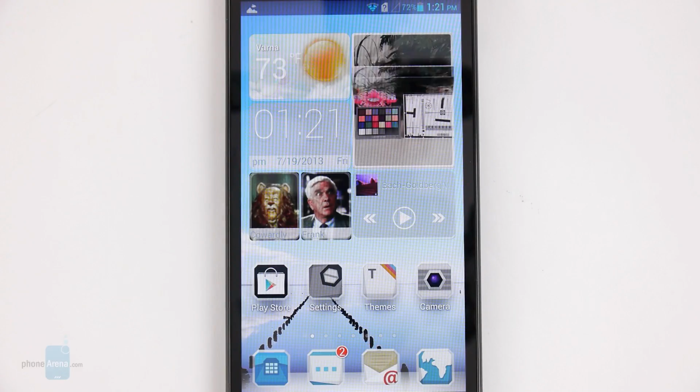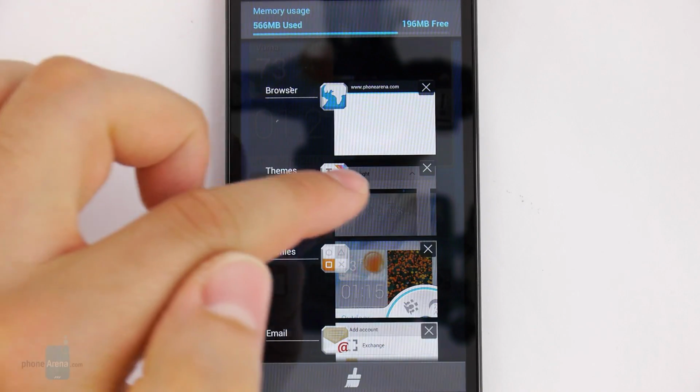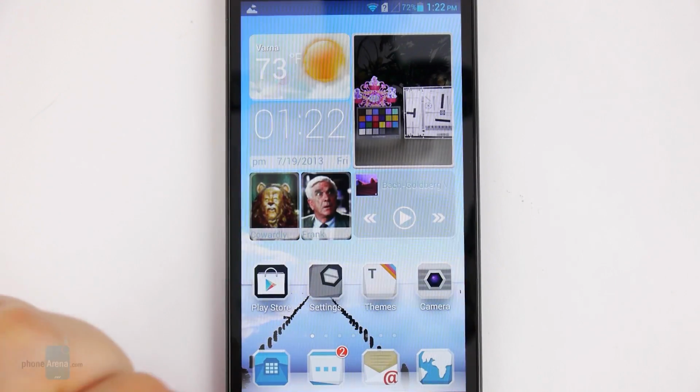Navigating through the interface feels smooth in general, with slowdowns occurring only on rare instances, when exiting or switching between heavy applications, for example. Games, including the latest 3D titles, run at high frame rates, but most of the time only.